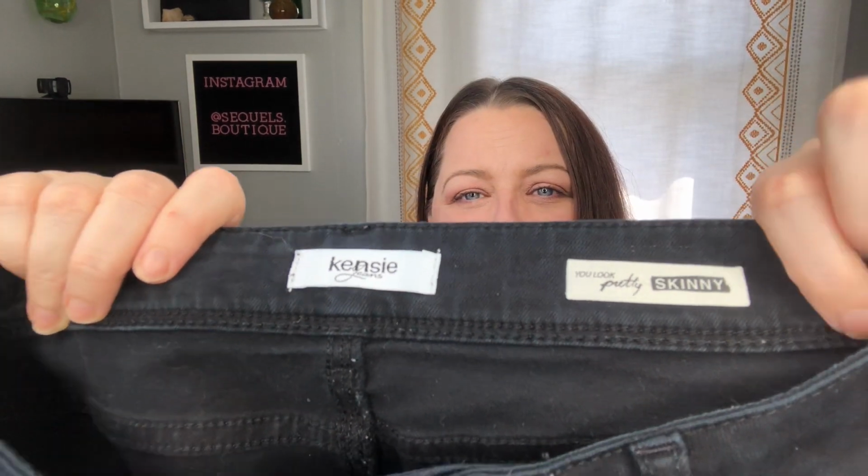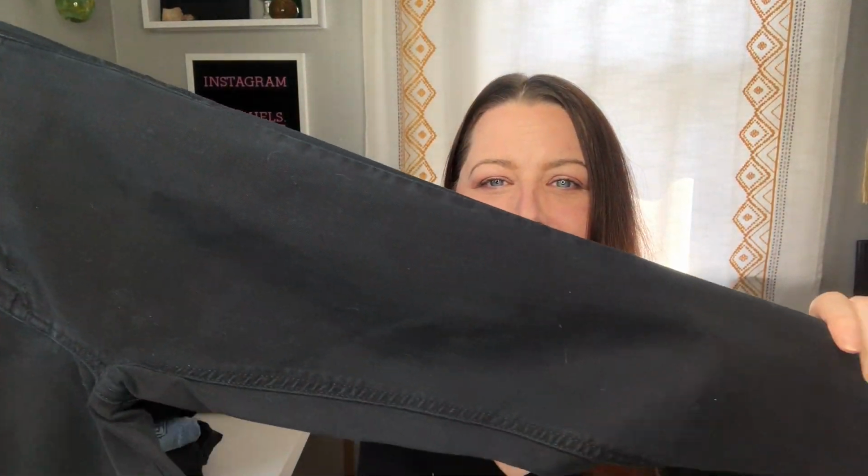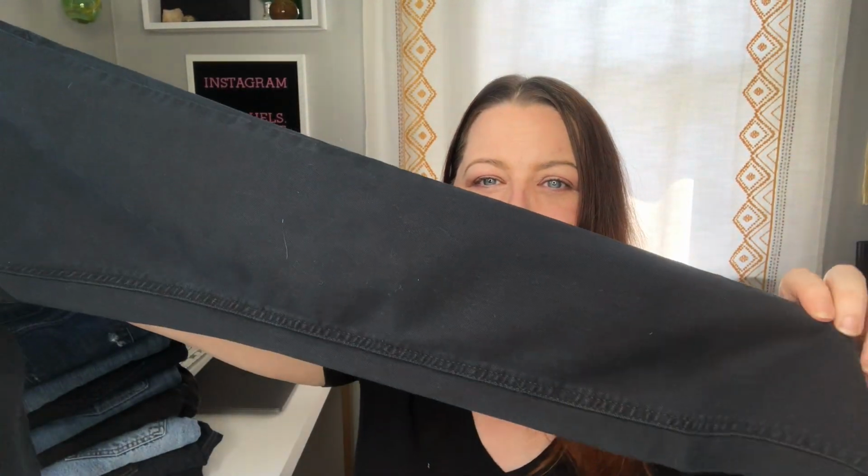These are Kinsey jeans, and I'm gonna try to see if these sell. They are just a standard black stretch skinny jean. I cannot sell anything Kinsey. I've heard other people sell it well. Dresses, shirts, nothing of mine has ever sold, so I'm not really sure that will, but we will try. Maybe jeans is the category.